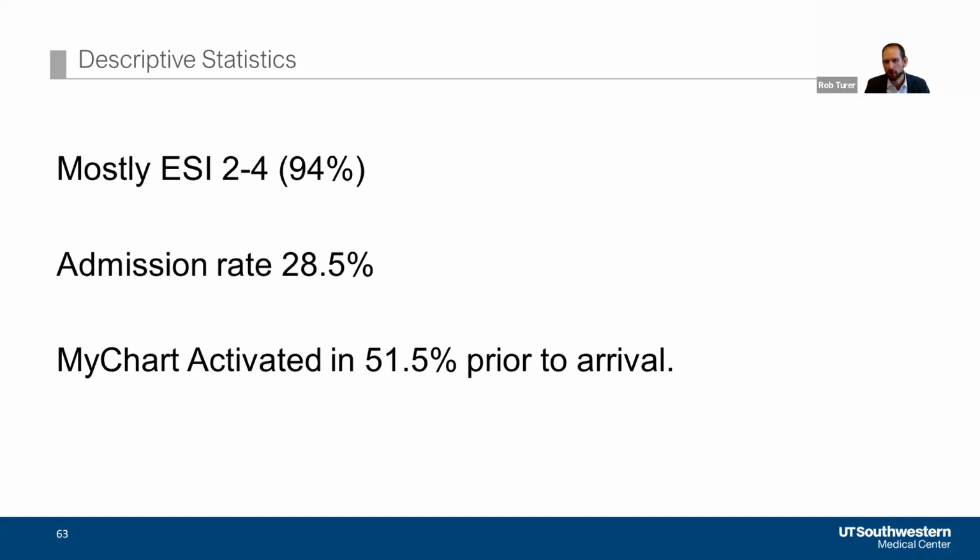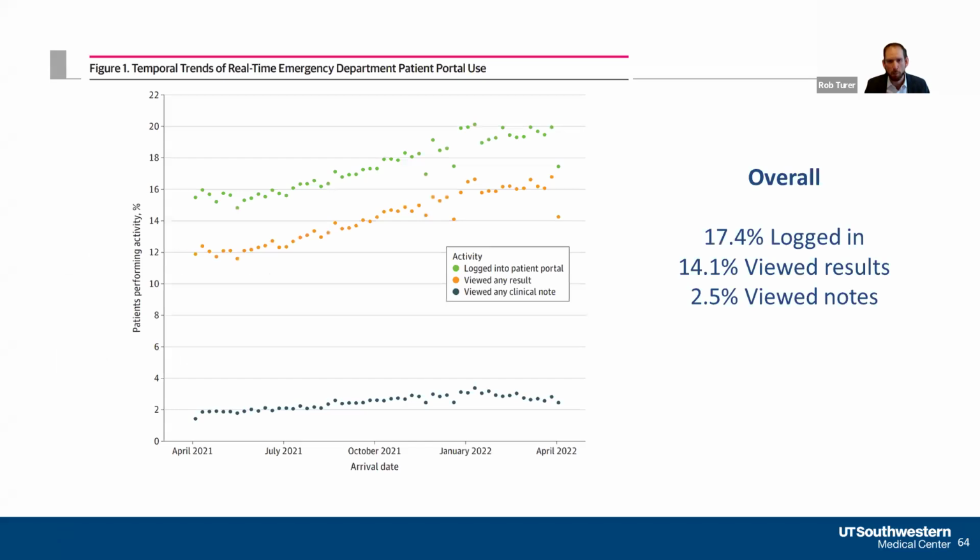And across all cohorts, there were 51% patients with MyChart activated before they got there. So in terms of time trends, we saw a consistent upward trend in terms of patients logging in and viewing results. If you look at the model results in a minute, you'll see a statistically significant increase in viewing clinical notes, but sort of like with our other study, I don't think you need a model to tell you. It's sort of like, okay, well, I guess we're increasing, but we're increasing from not very much to not very much. So I don't take too much from that finding, but there is both a statistically substantial and I think meaningful trend in the increased use of logging in and viewing notes or viewing results.